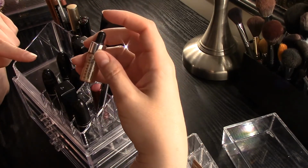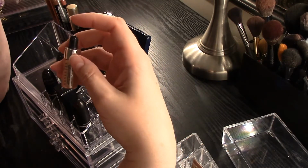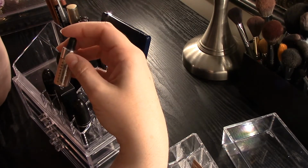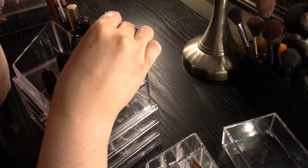I'm going to throw this in the Project 20 pan because I'm doing a rollover because I want to actually use 20 products in this year. And I only started in April. So I might put this in later when I'm done something else and then add this in with my foundation that I desperately need to use.